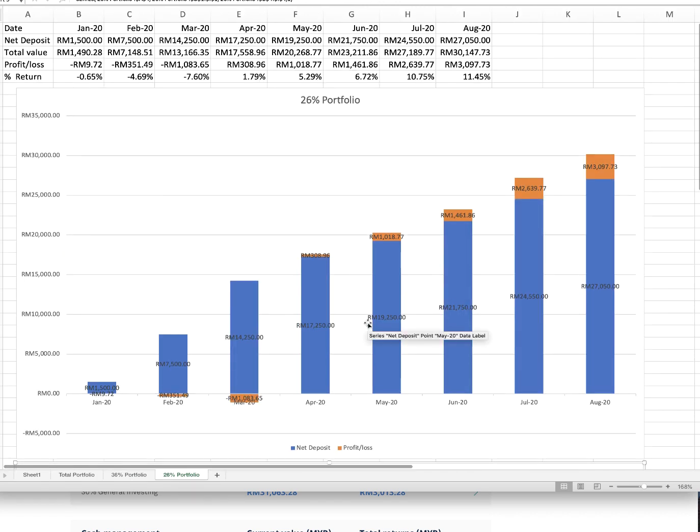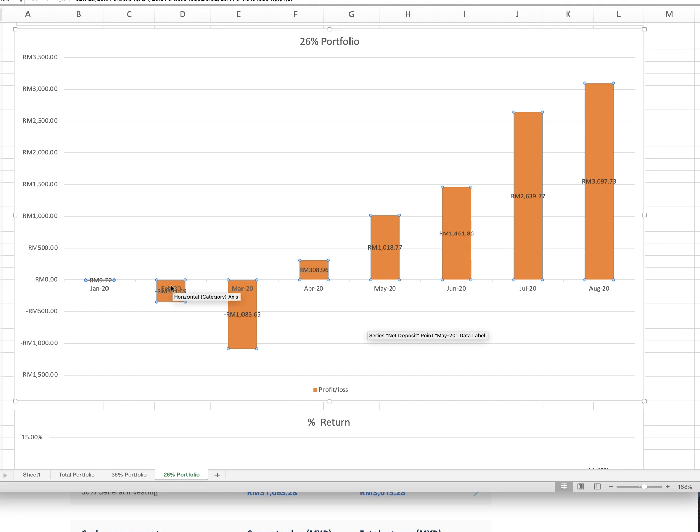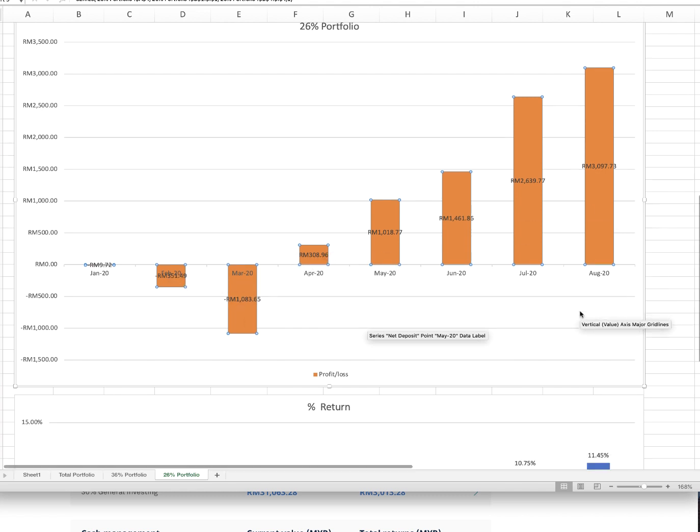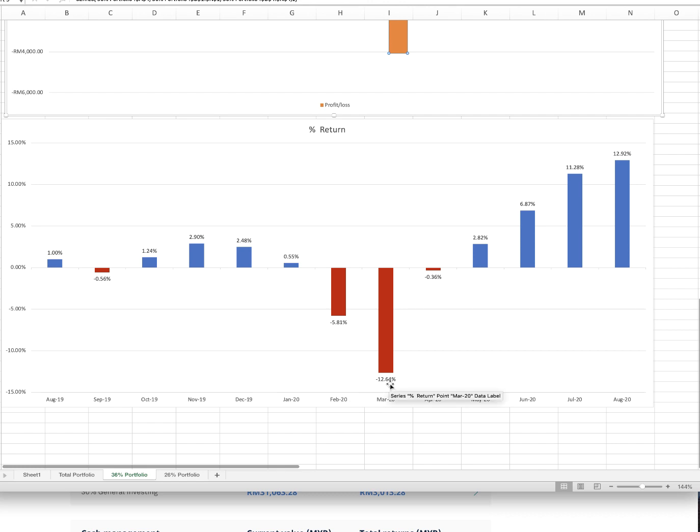And then the same thing for this 26% portfolio. You could see, in March, I was down. In February, I was down. And then the rest of the month, I've been profiting again. March, not as bad as the 36% portfolio, but I was still down 7.6% compared to 12.64%.